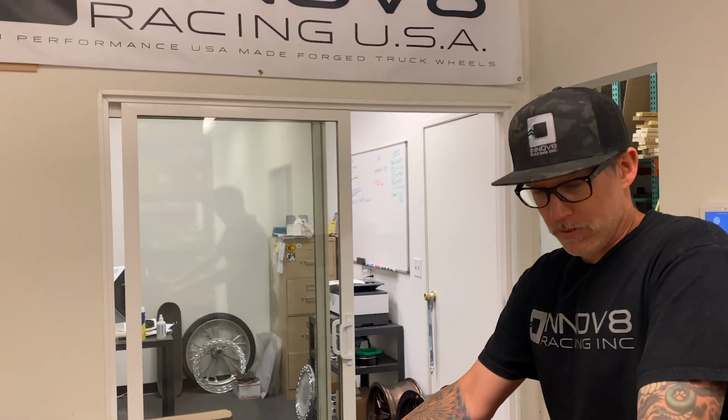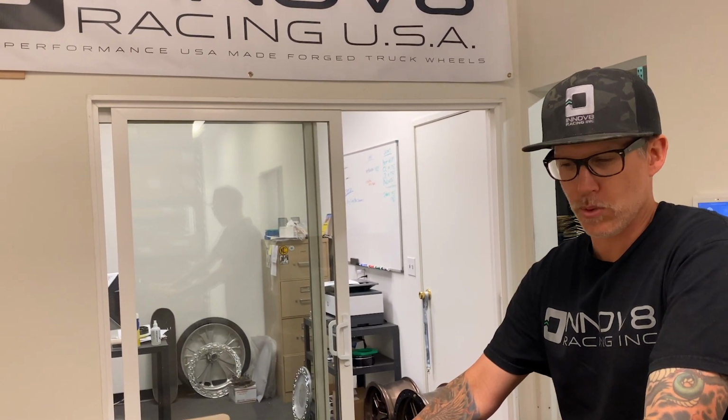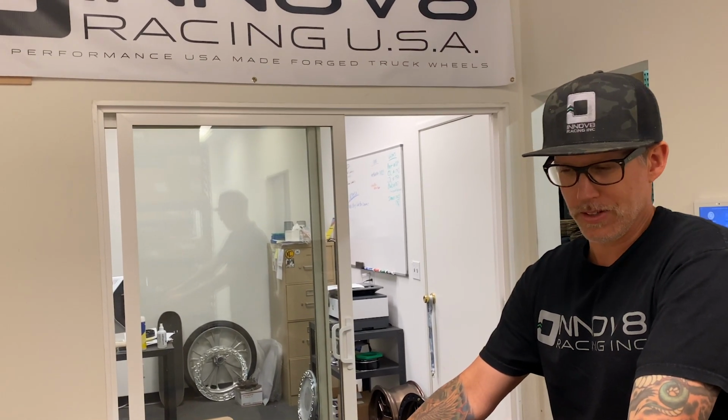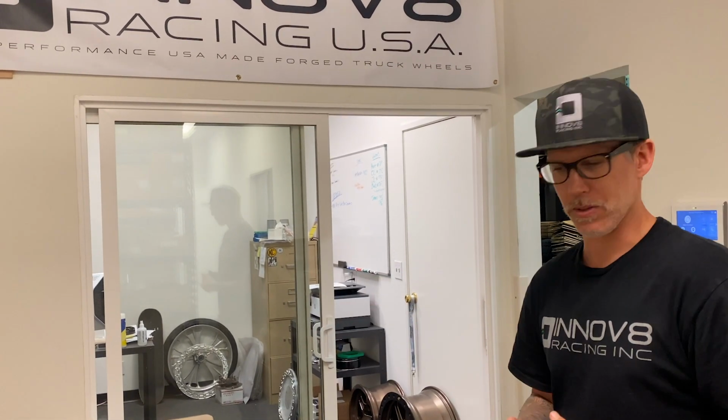And then what's the offset and backspace on these? Yeah, we went with the 4.5 backspace, which in the 17 by 9 is going to be a negative 12 millimeter offset. So this is the most aggressive fitment we would make for Raptors. So perfect for if you're running big upper control arms with big uniballs, and then you have your fiberglass fenders and stuff. So it's going to be the widest setup that we offer.